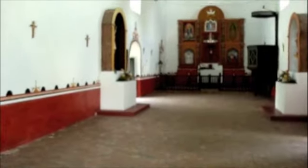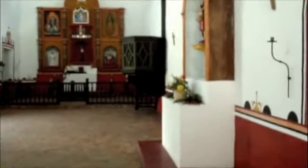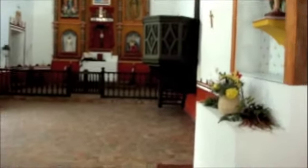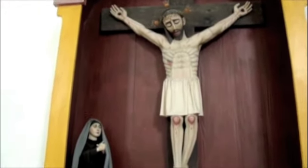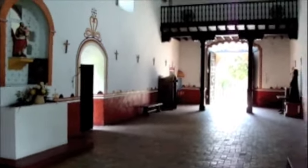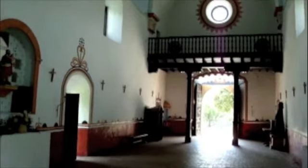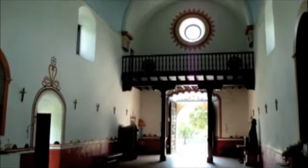All of the coloring and restoration has recently been redone. Beautiful decorations on the walls, painting. We're looking towards the back of the church from the front, and you see the gallery up above, probably used for the choir singing, hymn singing. There's no organ. I guess they had other instruments at the time, but this is a beautiful view looking from the front to the back.